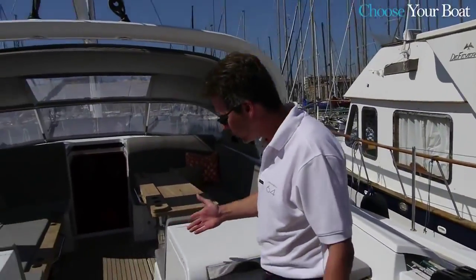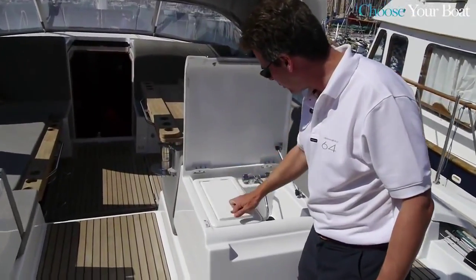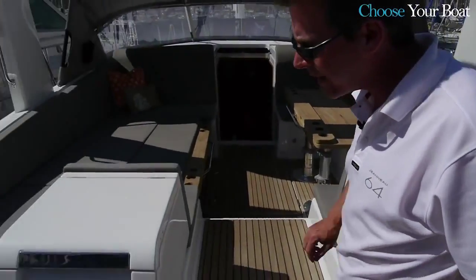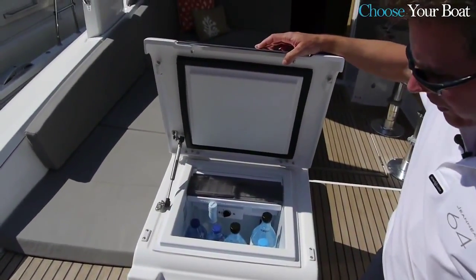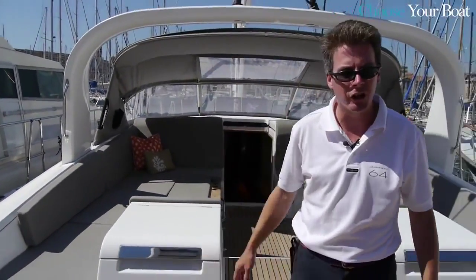We have here the 2 consoles, and the consoles are fantastic. They lodge a little bit of storage, a sink on the one side, and on the other side we have a full-sized icebox area that can even make ice. So this is great to be able to run and grab drinks without having to go below.